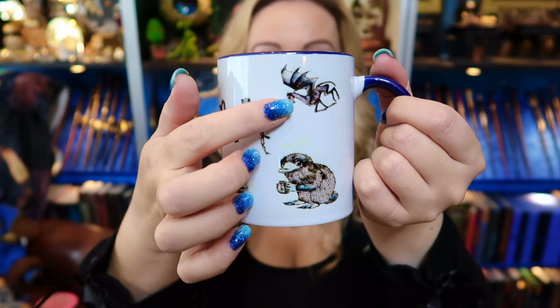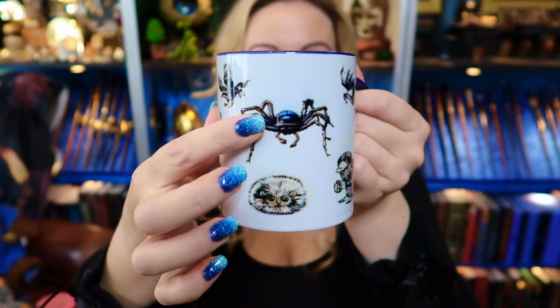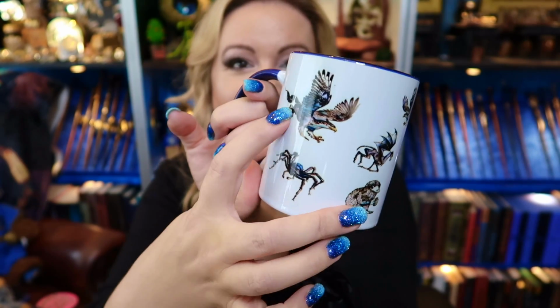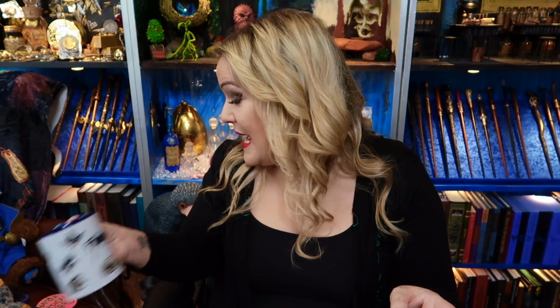So we've got a mug and we've got a Thestral, a Niffler, an Aragog, a Pygmy Puff, another Thestral and another Niffler and another Buckbeak and another Aragog. Oh my God, but it's the fact that there's a Niffler on it. You just don't get enough Nifflers these days. That is a lovely, lovely mug. That might have to be my new tea mug. I change my mugs all the time because I get so many mugs.